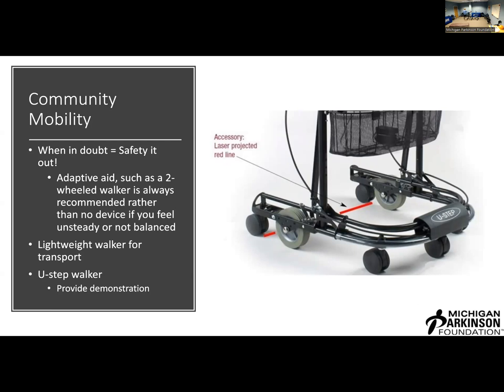So this is another similar walker. I wanted to show you guys this one, the up walker, because this helps people stay upright. And that's hence its name, the up walker. But this additional piece here can be put on the U-step, which is really cool. So if you feel like you're really slouched, and you can't stay upright, this could really help you.